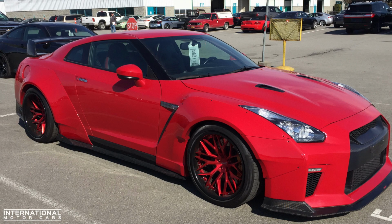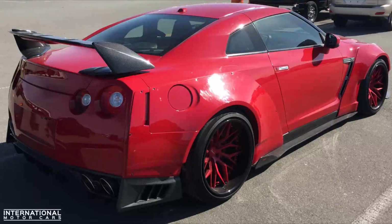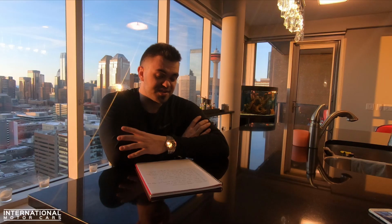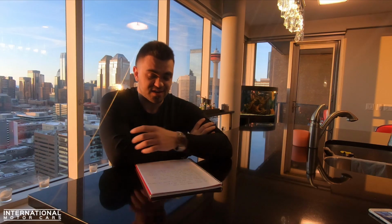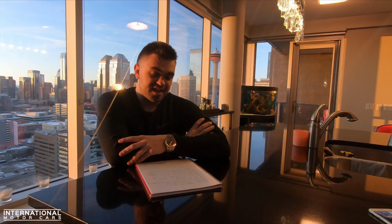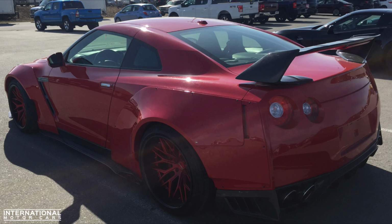Number 5, this was also the red wide body GTR. The reason why I like this one was it's the first wide body car we'd had for a GTR. You don't see a ton of wide body cars in general. And I'm all about unique modified cars, and obviously GTRs are no exception. We bought it just thinking, hey, we'll have it in our showroom. We'll get people that come in for fun and just look at it.